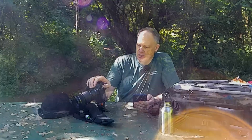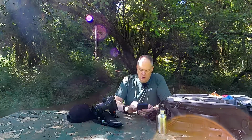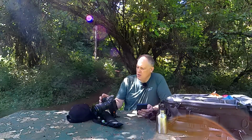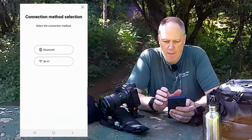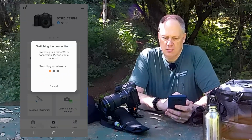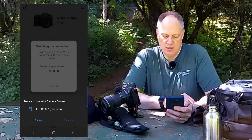Now, what I typically do is jump into the Canon Camera Connect app on the phone. I have to take my camera off of airplane mode, mind you, so that I can actually connect to it. And okay, so we're connected. I'm going to tell it images on camera. That'll connect to the Wi-Fi on the camera itself. So yep, I want to connect.